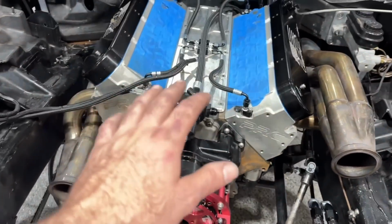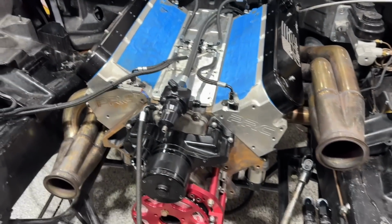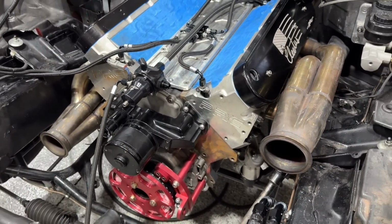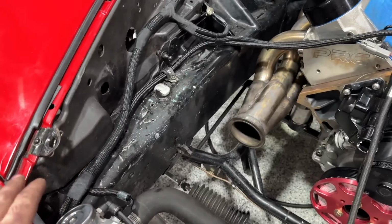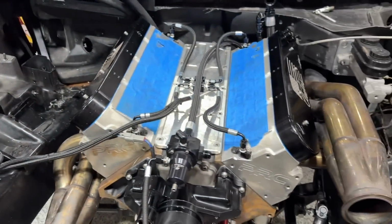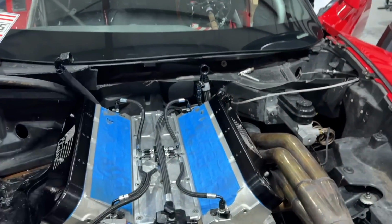All right, guys, so Ruby, as you can see, motor's in there, bolted in tight. Got some parts dressed on this thing, got the steam port all plumbed. All that's done. Zach's in here laying some wiring. He's got pretty much the front half of the car done. He's got the motor and the back half left to do.